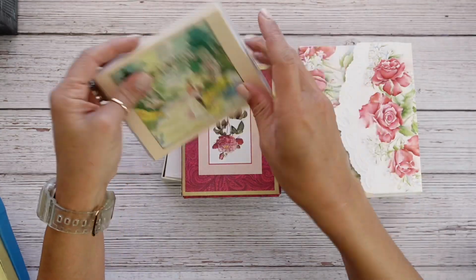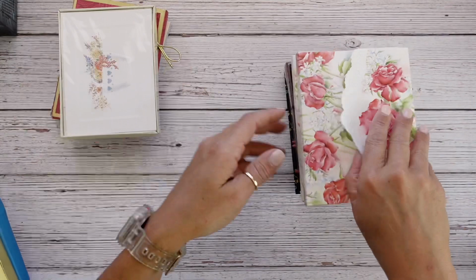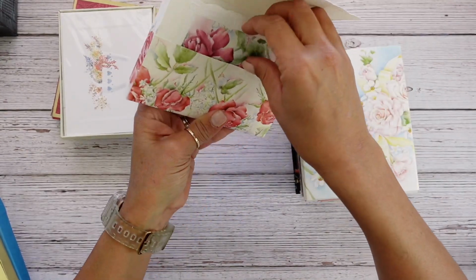And more note cards. She had so many. I did not even take them all. These were beautiful. I love how they're embossed.